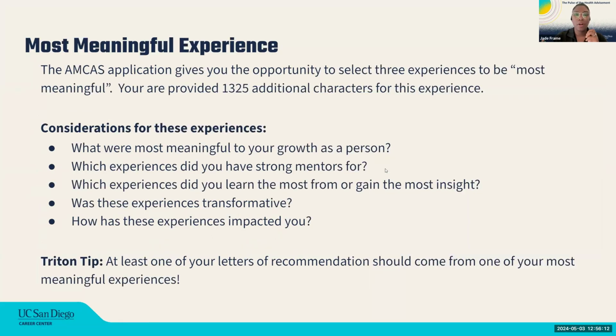So a little bit more about most meaningful experience. AMCAS gives you the opportunity to select those ones that impacted you the most. And basically, when you're thinking about your most meaningful, you want to ask yourself the questions: what was the most meaningful to your growth as a person? Which experiences did you have strong mentors for?